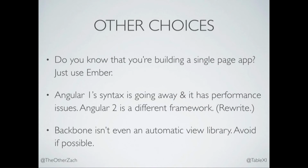And there's other choices out there. If you're building a single-page app, first of all, don't. But if you are building a single-page app, just use Ember. It's beautifully designed. It's great. Angular 1's gone. Angular 2 is a different framework, and it's also based around single-page apps. And Backbone isn't even a view library, much less an automatic view library.